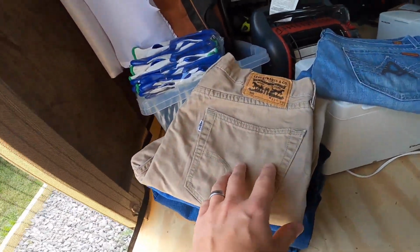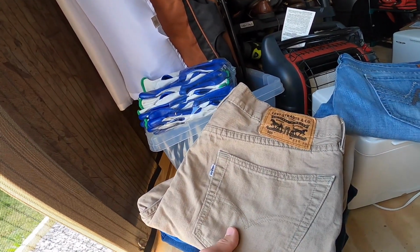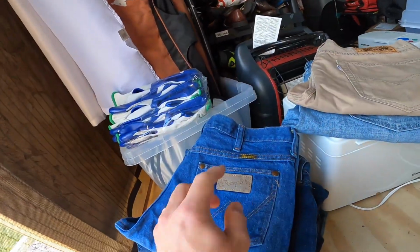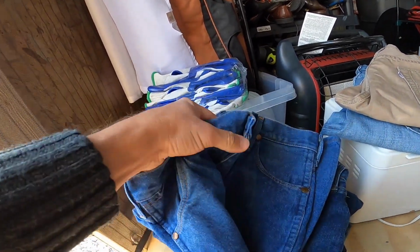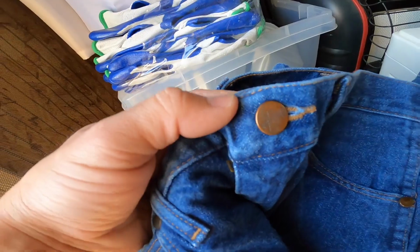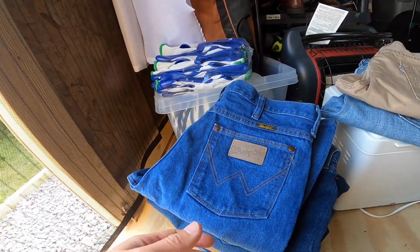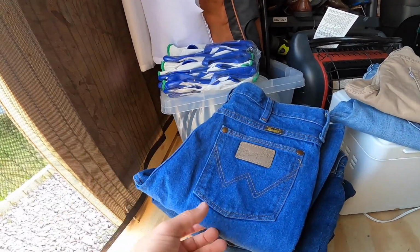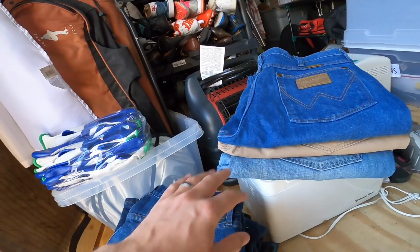Got this pair of Levi's 505s with the white tab. These are your basic like $25 pair of jeans, no big deal. Vintage Wranglers, 1970s, 1980s. I mean, there's not a lot to say. I've sold this pair before that I had picked up from a garage sale, this exact pair. These sell really well. You got the Wrangler tag on the back. I think they're called the George Strait Fit, if I'm not mistaken.